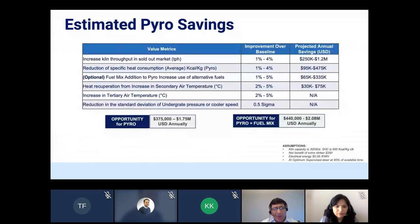In the case of the pyro process, where we see more value when we're working with customers, is the increase of raw meal that is fed to the kiln in order to produce more clinker and in turn more cement. So these are some of the expected results that we're seeing, 1 to 4%, which, if we are in an oversold situation, can drastically increase the revenue for the cement plant.